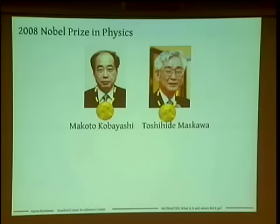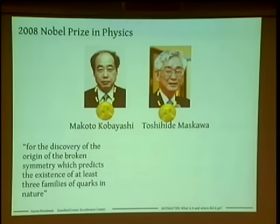If you look at the Nobel Committee citation for the prize, they said the prize is for the discovery of the origin of the broken symmetry. Broken means it's an asymmetry. It's not symmetric, it's asymmetric, which predicts the existence of at least three families. A family is a pair of quarks. So three families, two quarks in each family, is six quarks in nature. And of course, that's what we see. We see six quarks in nature.